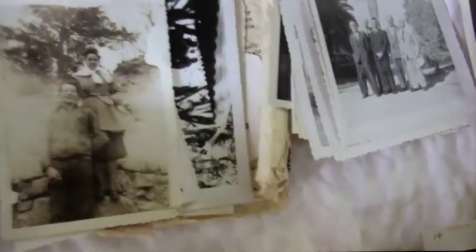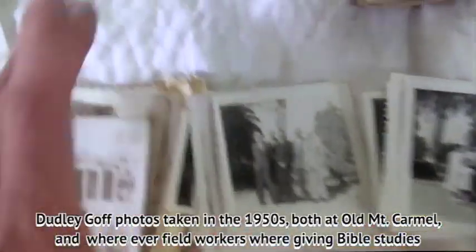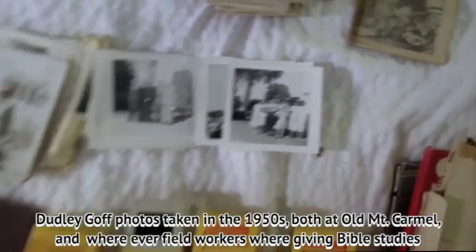Davidians, Dudley's in there. Photos of Brother Howda's funeral. I mean, we're talking the original photographs here. This is not a scan. Of course, we're going to scan these. There's the men, leaders, young folks, all this remarkable documentation, original photographs.